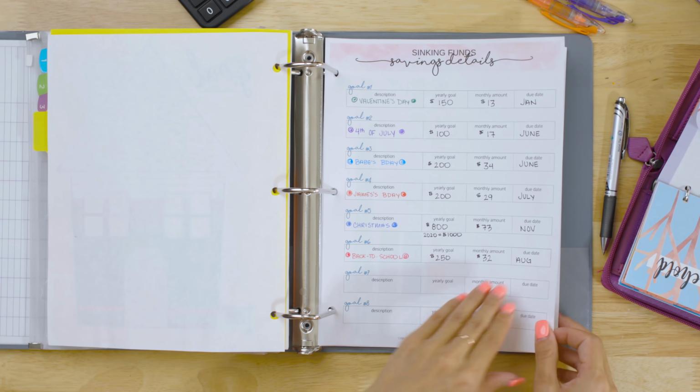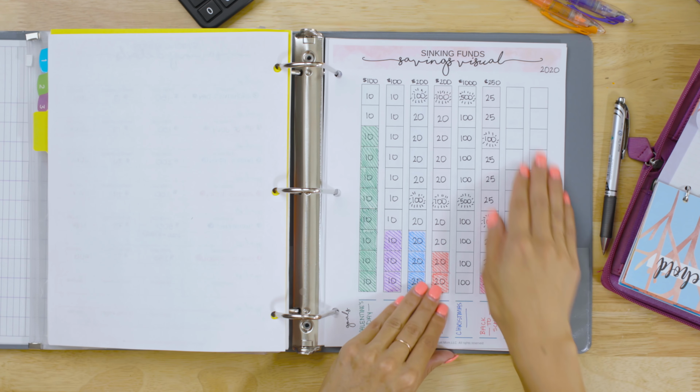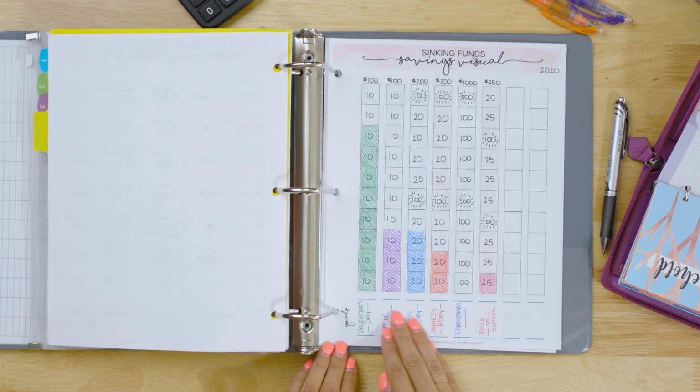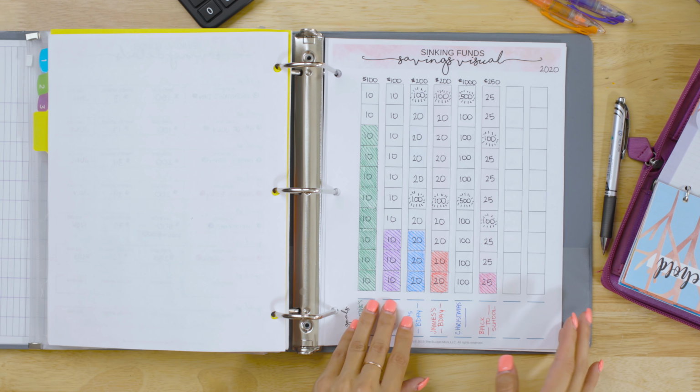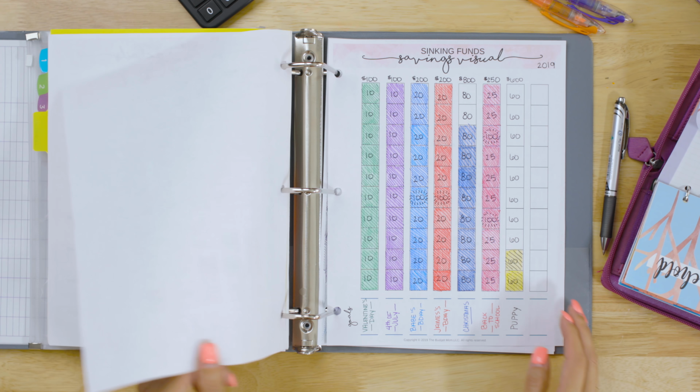The next thing I like to fill in is my sinking funds visuals. Now, these visuals are a list of every single sinking fund that I have going on at the moment. So here are all the ones for 2019.